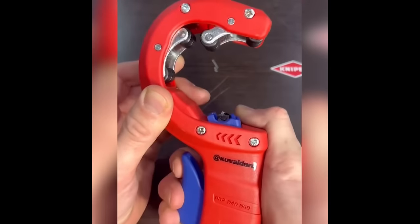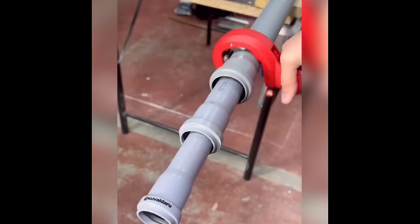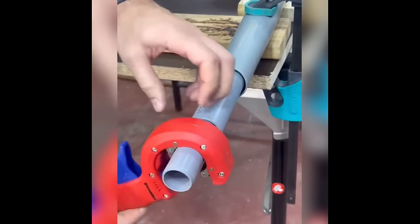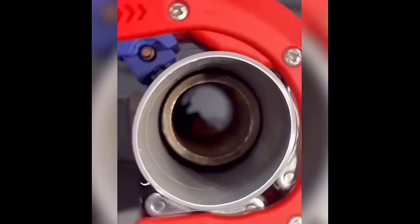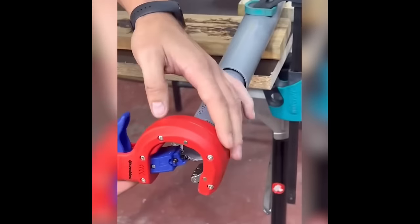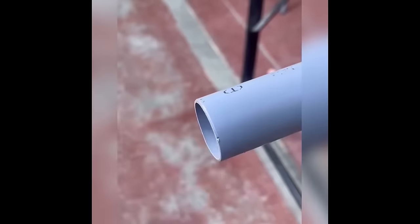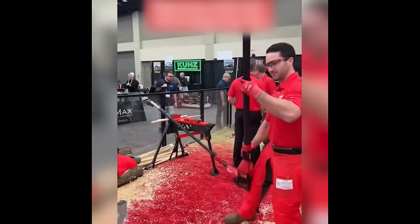While cutting PVC with a saw is an option, it's time-consuming and often leaves unwanted residues. Enter this compact cutter. A few turns are all it takes to achieve a clean and perfect cut. Portable and easily storable in any toolbox, it's the ideal solution for hassle-free PVC cutting.